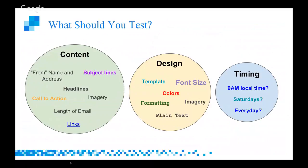And then one of the biggest things, beyond just the content and design, is the timing. So you really want to think about your products in the user journey life cycle. Are they, at 8 a.m., getting on the subway? And are they looking at their phone, checking their email?